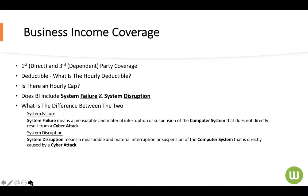So now let's talk a little bit about business income coverage. We have first party, which is direct, and third party, which is dependent, or you could say contingent coverage. You want to look at the deductible. What is the hourly deductible? Is there an hourly deductible? So, we've seen policies range from a low of 6 hours on the Access policies to as high as 24 hours. So the clock starts ticking, and then coverage starts kicking in either at 6, 12, 18, 24 hours.